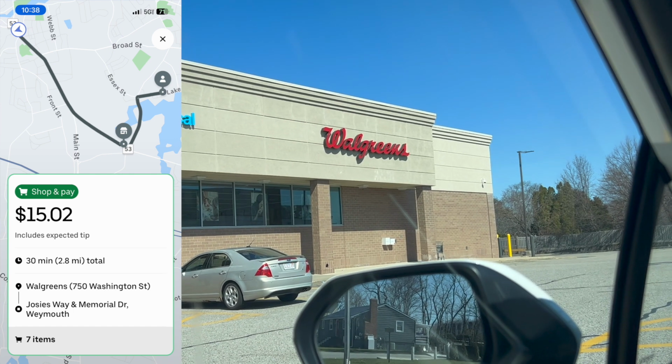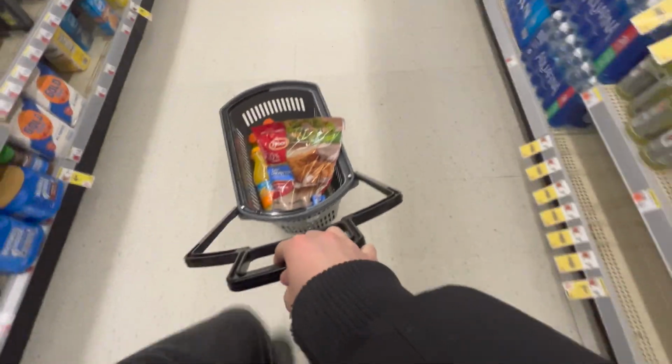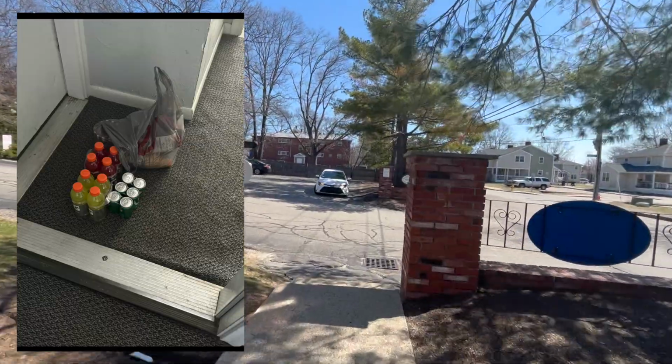We're starting our Sunday shift with a $15 order, shopping order. It is Easter today, so I don't plan on doing a lot of hours. I was planning only to do the dinner shift, but it was a nice day outside, so I decided to hit that dash early.